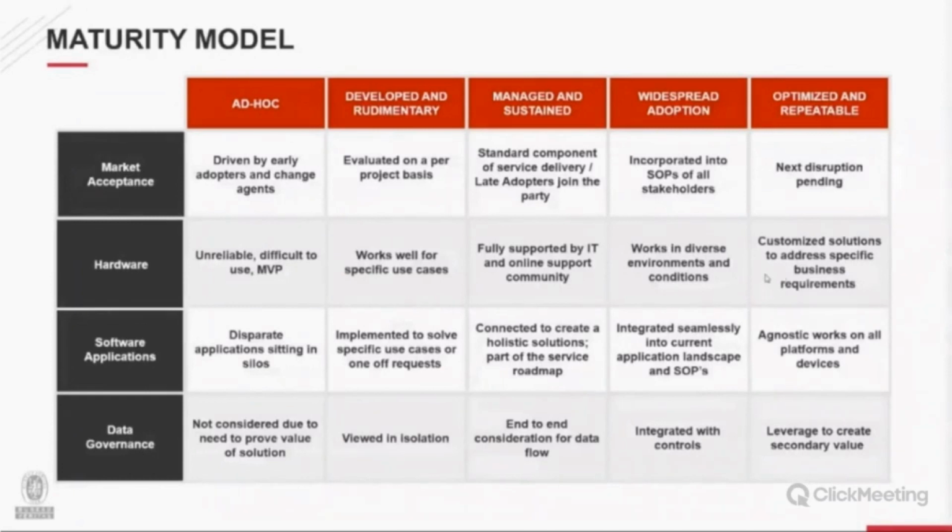So I won't go through all these in detail. I think market acceptance is really the important one. But from a hardware perspective, from our view, that's really around answering the question of, can it do what I need it to do? From a software application perspective, I think one of the big drivers there as we evolve the service offering, it really comes down to ease of use.